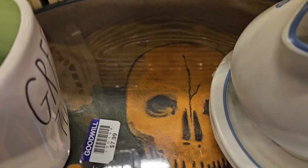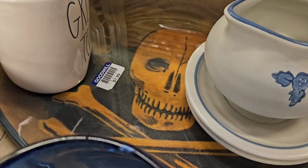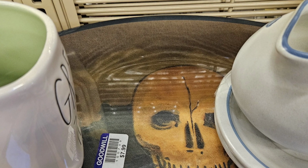While looking through the dishes, I found this tray with a skull on it. I was really intrigued by it.